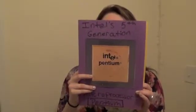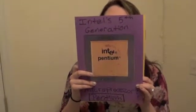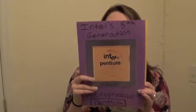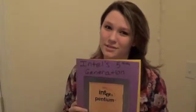And though there are many great inventions that came out for computers in 1993, I chose this one because the invention of the Pentium microprocessor marked a pivotal point in the architecture of central processing units, which paved the way for computers to become increasingly more affordable, efficient, and easier to produce.